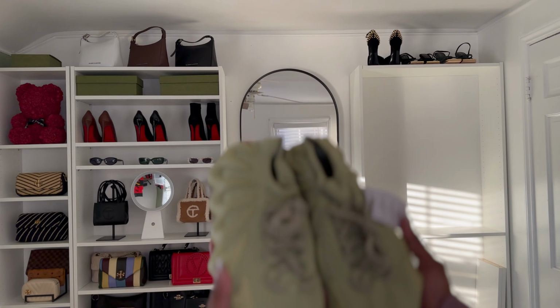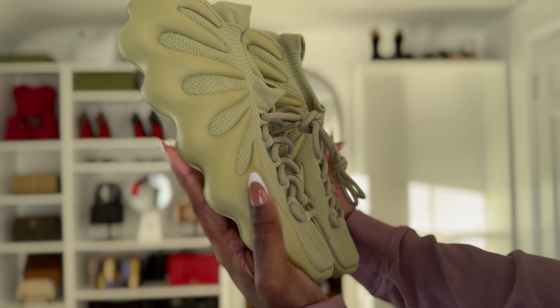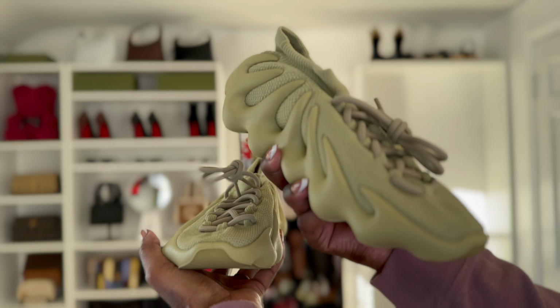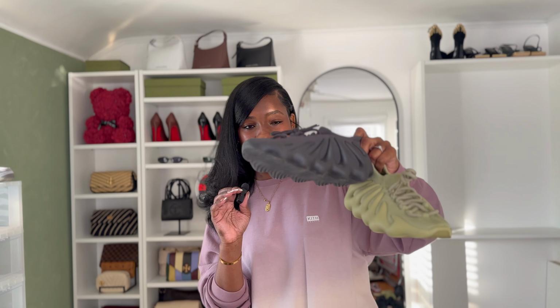All right, next up, we're coming through with the 450s. These are dead stock. I forgot I had these. Really hard to find something to wear with them for real. That's why I haven't rocked them. Y'all know I got the black ones as well. Those my kick arounds. You would think this was the only shoe I had because I literally wear this shoe every single day, damn near.